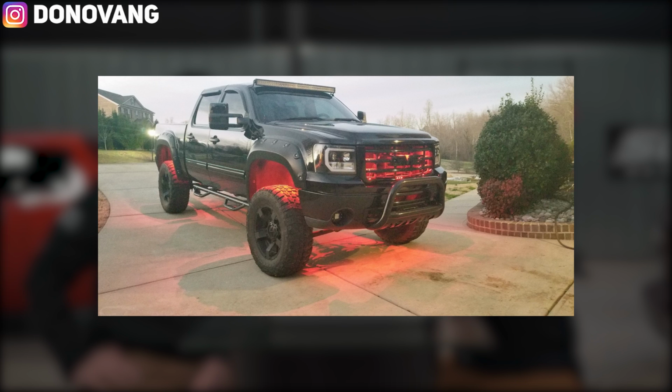The Galaxy interior is just... I wasn't ready for that. No, I didn't. And it looks like a ton of rock lights and some awesome lighting behind the grill. God, this is another one. I don't even know what to say.